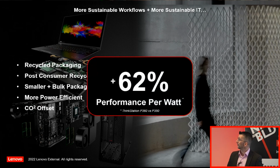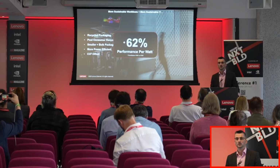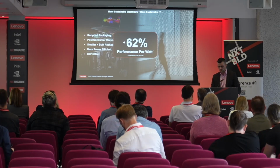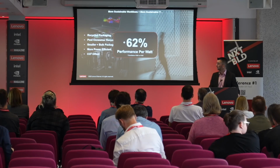But as a final side-by-side, taking last year's workstation, we're delivering 62% more performance per watt. So if you are looking at carbon neutral, the amount of power it's taking to deliver your projects, boiling it down to the nuts and bolts, we are now significantly reducing what that electricity or air conditioning bill could be, which can then all be factored into helping everybody be more sustainable and more green, as everybody is inclined to do.